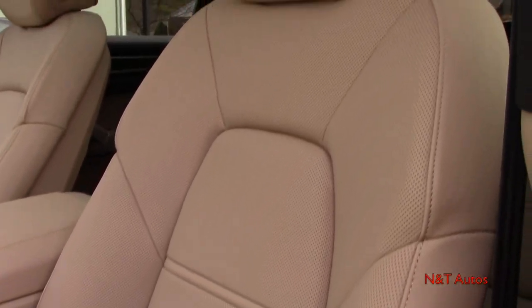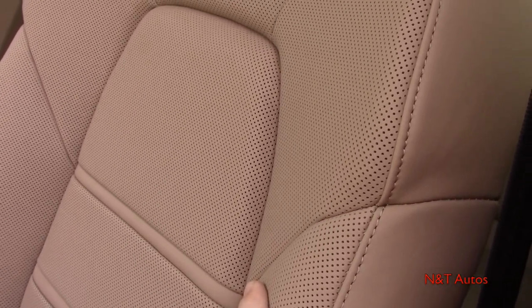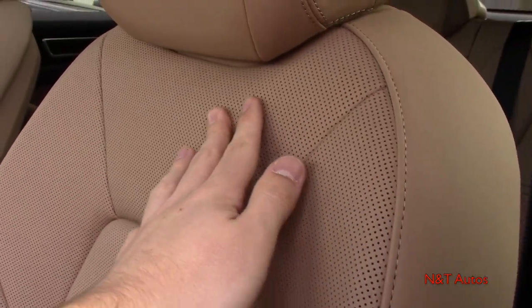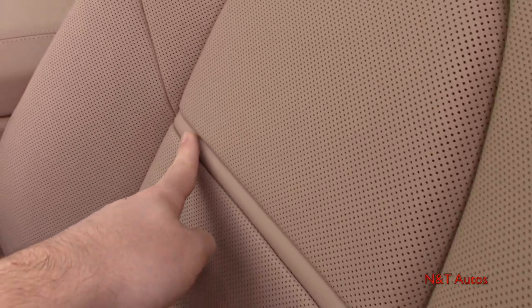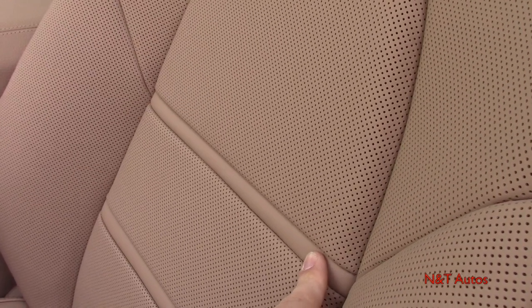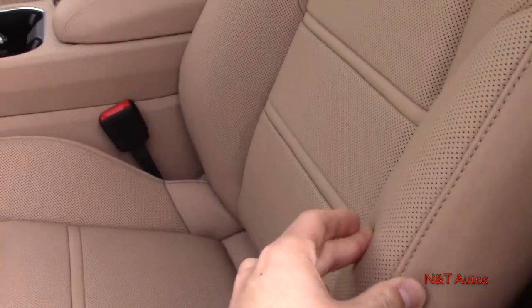Very beautiful color for this Mojave beige. It's kind of like, I wouldn't say a darker beige, but on the darker side of a beige. Very nice drilled holes in the seats to let the ventilation come out. And we have these soft strips of leather going across the seats. Nice bolstering too on both the bottom and top cushion.